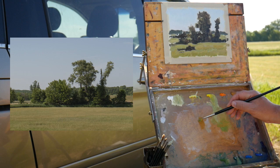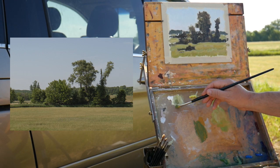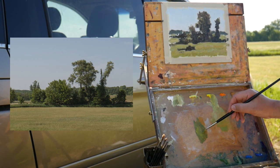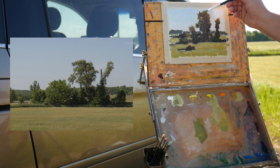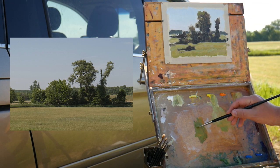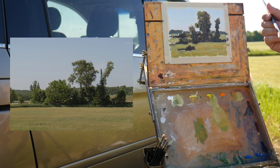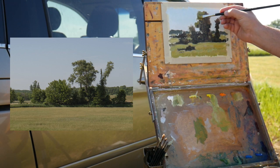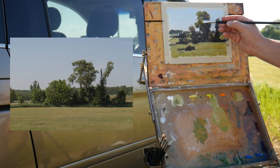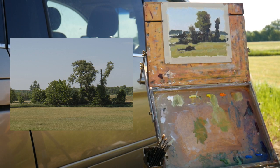Okay, so now I'm going to get in some of the highlights in the trees. Very important with these highlights, and this is a mistake that sends more landscape paintings to the failure category than pretty much anything else out there: in most cases, not all, you want these highlights to be darker in value than the ground plane, and definitely darker than the sky. In fact, a lot of times these highlights are not much lighter than the shadow areas themselves. But what a lot of beginning artists do is paint them really bright, and they're not that bright.